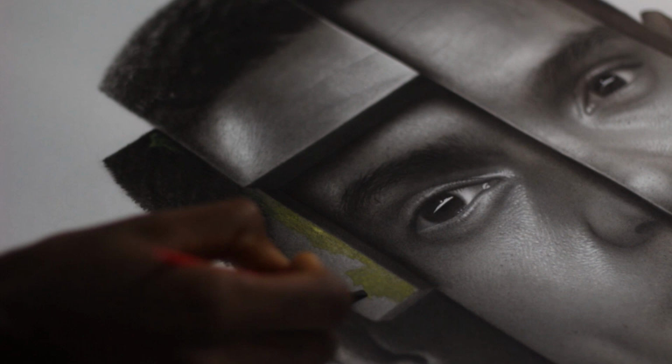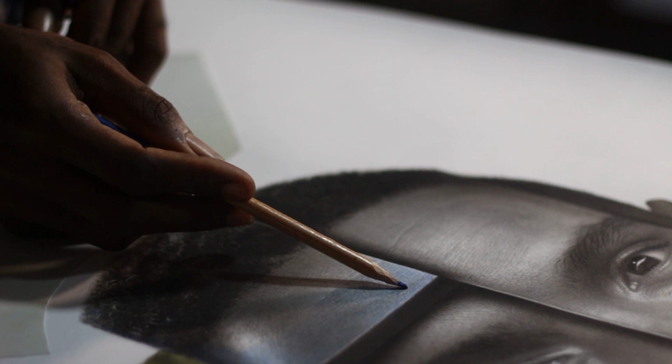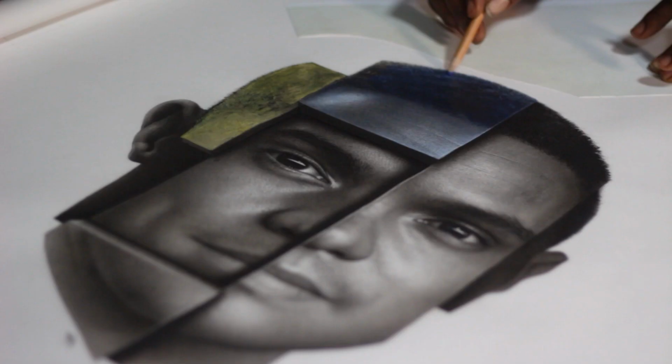Okay, so I'm just going to be very honest with you. This is my worst nightmare. This is the most difficult part of this drawing. I haven't seen it done before. I also haven't done it before. But I thought the idea of adding colors would actually make it pop, because I think it looks cool and it will be a very, very good fit.